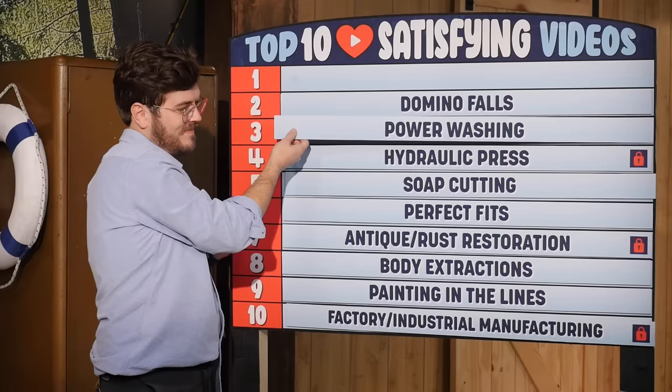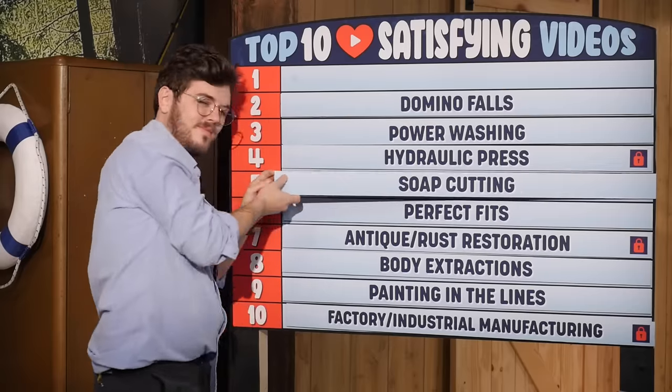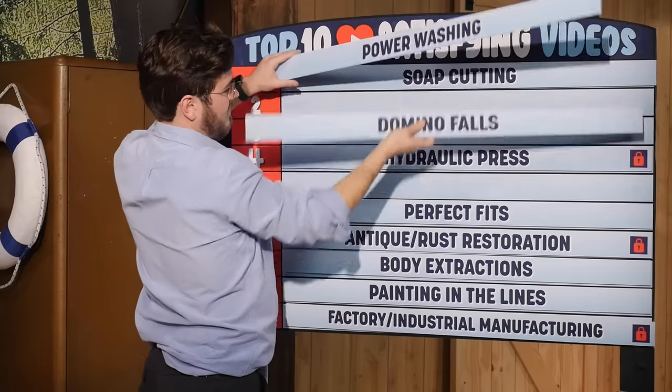I think you might have to put body extractions at number one. Nope. Too many people hate it. For every person that loves it, there's three quarters of a person that hates it. It is very polarizing. So what's next? It can't move up. Soap cutting? I mean, soap cutting is the granddaddy. It's the Hall of Fame. If we put soap cutting at number one, then we have to put power washing at number two. Let's try that. Soap cutting, power washing, and then that pushes dominoes.